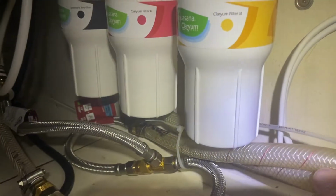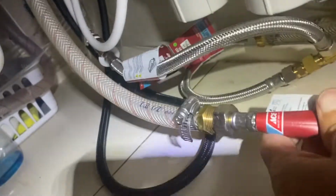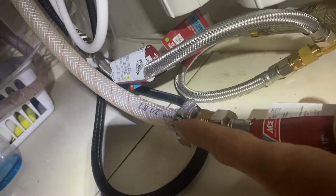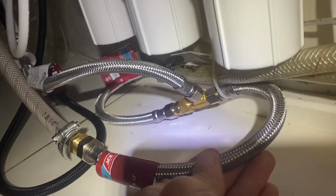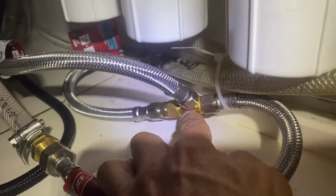On a residential application, you're not going to have these types of hoses. So that was really the big thing, just finding a series of connectors so that I could get this hooked up to the system. And what I ended up using is hookups that you would use for any sink. And then I got a union here.